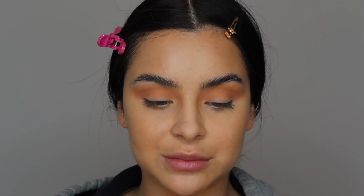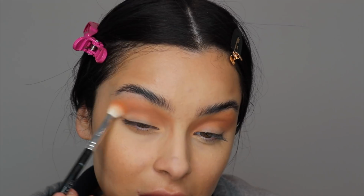Okay, this is looking really good. I'm just gonna add one more wash of this. I think I'm just gonna go for it. So let's take our Tarte Shape Tape. I like to take this because it's such a light color.